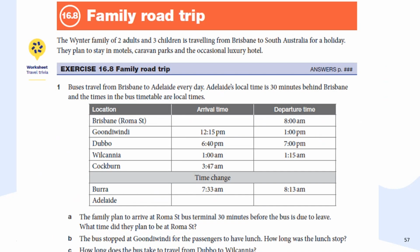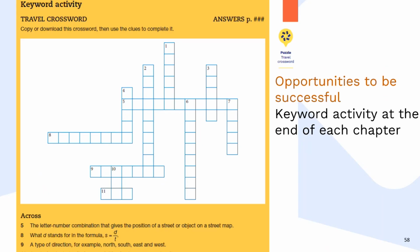Oh, I must be talking too fast. We use the skills to plan a trip, and then the chapter finishes with the family road trip, bringing all the skills together. Okay, I better let somebody else talk.